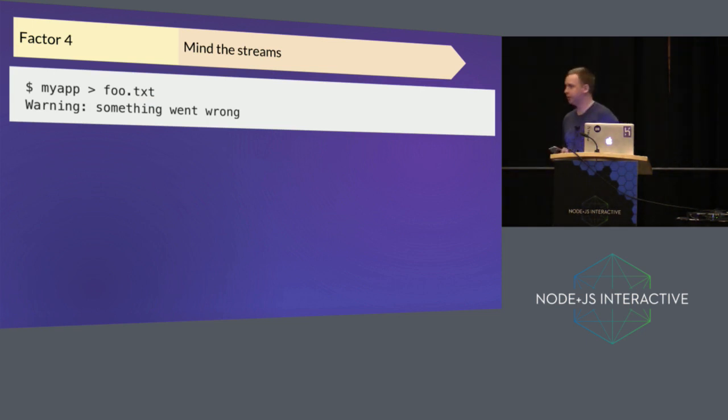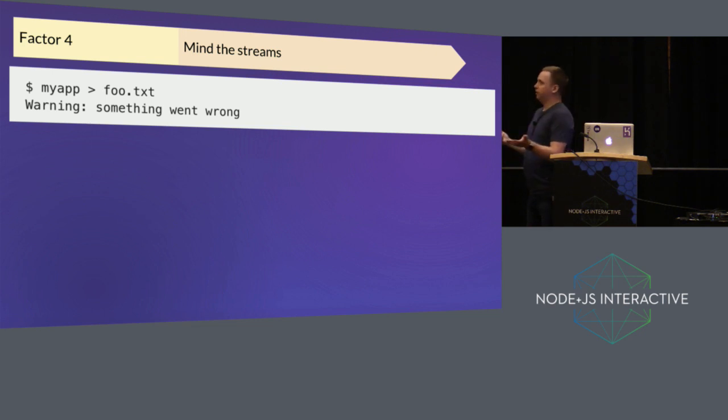Factor number 4 is mind the streams. So, quick background on just how CLIs work. I'm sure not everybody knows this. CLIs have 2 output streams. One's called standard out, one's called standard error. Standard out and standard error both go to the screen by default. So if you print to standard out, it shows up on the screen. If you print to standard error, it shows up on the screen.